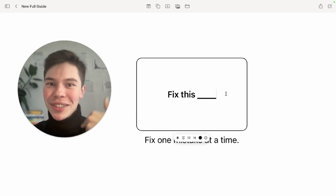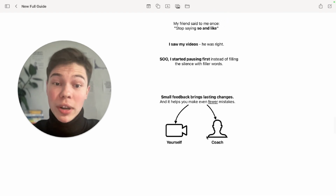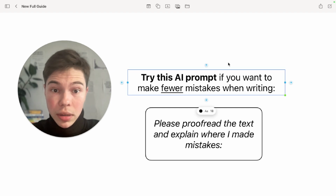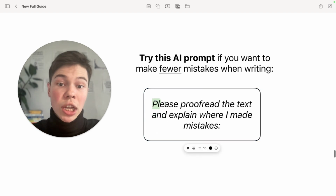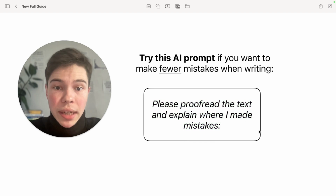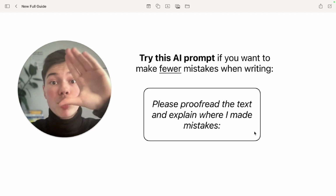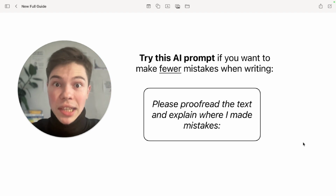Fewer. As you can see, I learned this. I literally follow this approach, and now I say fewer instead of less. Literally, feedback in action. And if you want to improve your writing in English, you can try this AI prompt that will help you make fewer mistakes when writing. So simply ask ChatGPT to please proofread the text and explain where I made mistakes. And that's going to help you to stop making those mistakes so you can analyze, and you can also see the proofread version of the text so you no longer make those silly mistakes.